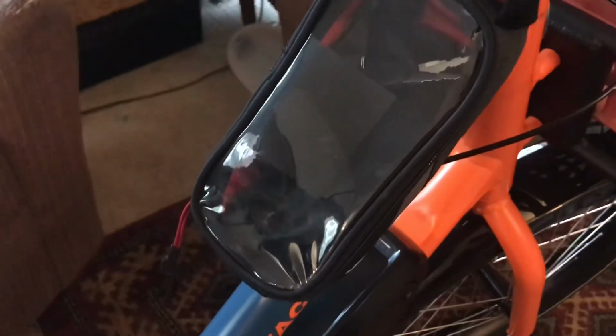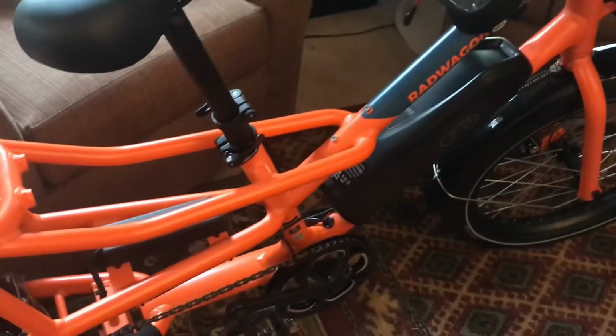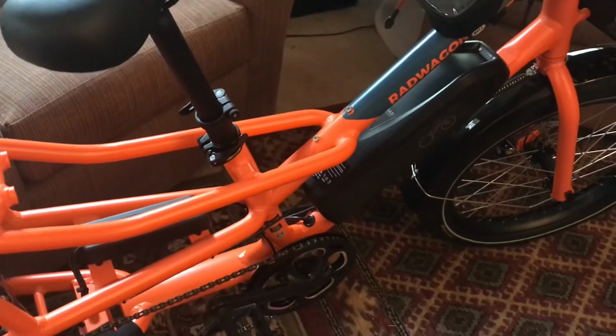Oh, I got this little bag too, from a store, which will hold my cell phone and all the tools. It comes with a little tool pack, so I put the tools in there, and then the keys to the bike. So that's nice. And then I might put a little drink holder, because I'm going to have to have coffee when I go for my cruises, or soda.